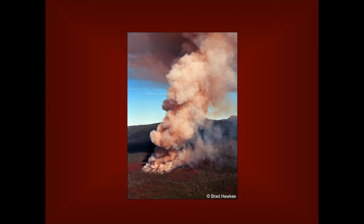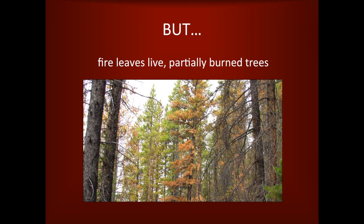Sometimes fire is better than logging. This is because it mimics natural disturbances and can allow natural recolonization of plants and animals. But most importantly, in parks such as Banff or Kootenay National Parks in Canada, we can't log, so management options are limited to fire sometimes. But, as we all know, fire leaves these live but partially burnt trees behind. It's never a clear border between burned and unburned trees.